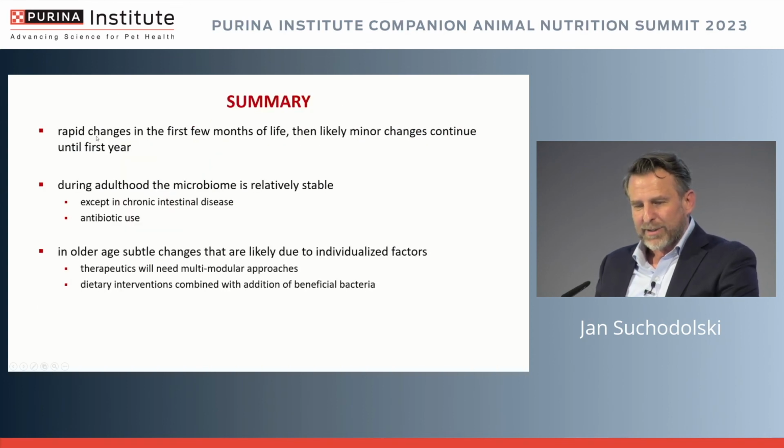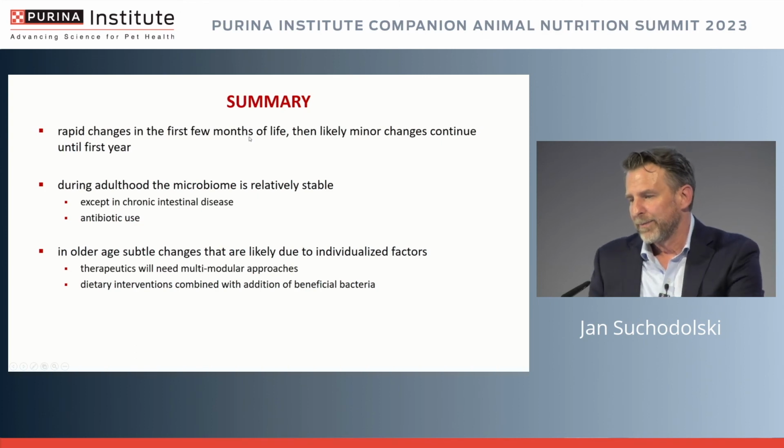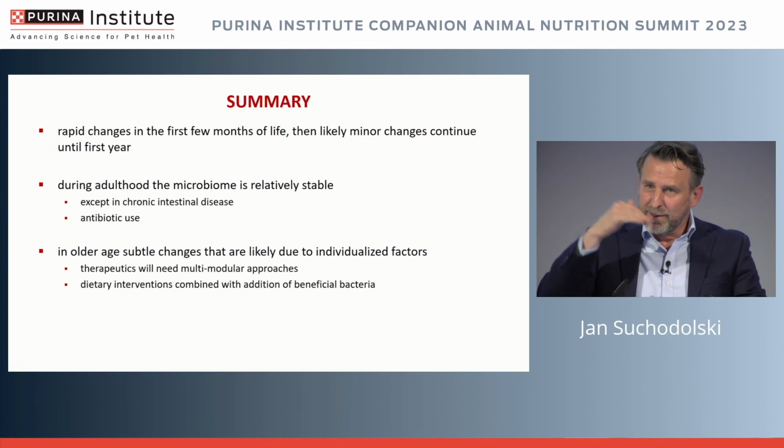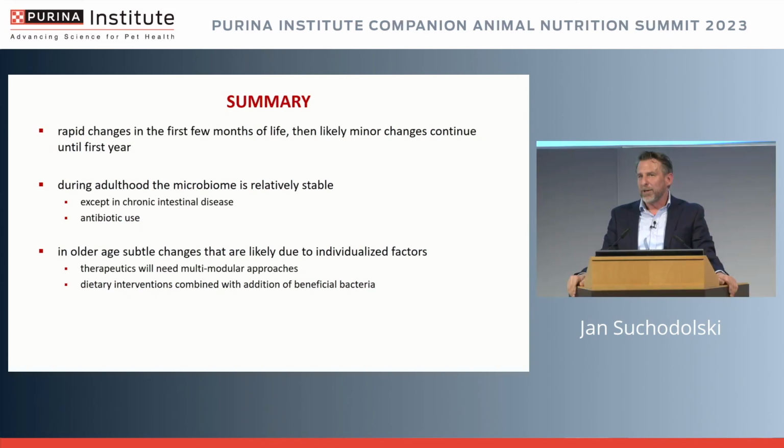So in summary, we have rapid changes in the first few months of life. Then at this age of, let's say, 3, 4, 5 months, maybe there are some smaller indications. Usually we don't have strong data on when the microbiome is fully mature, but I would think it's probably between 6 to 12 months. During adulthood, it's relatively stable, but there are definitely factors that can change the microbiota, especially antibiotic use and GI disease. And again, in older age we have subtle changes that are likely due to those factors.